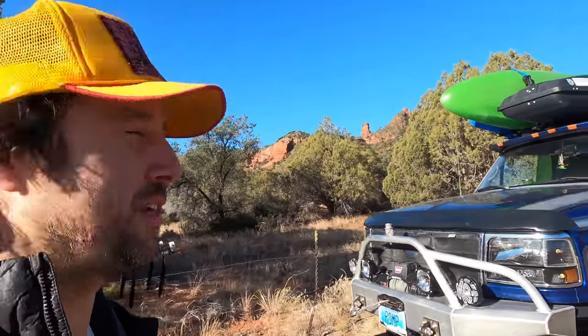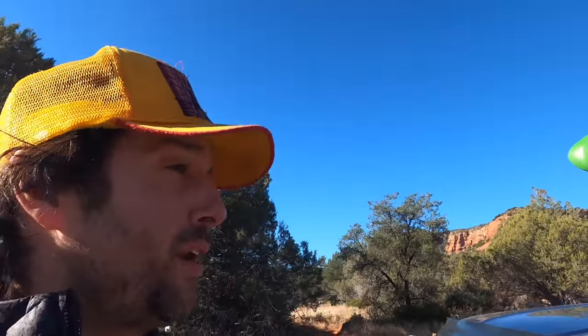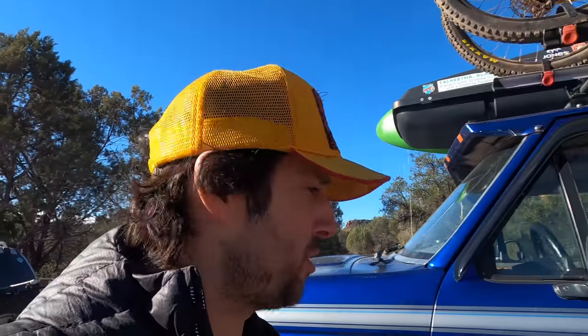It's like 4.5 miles outside of Sedona. We're gonna get the bikes off and go hit a really sweet trail. Take you guys with us. Get dressed and get rolling.